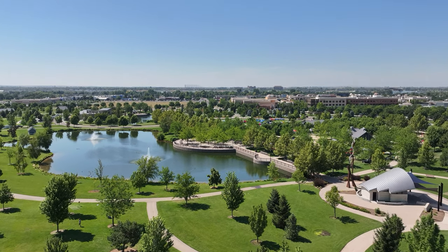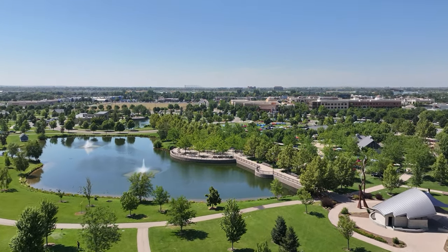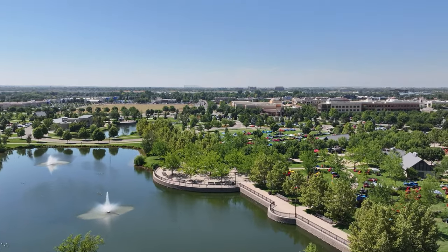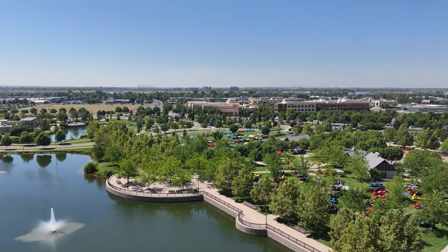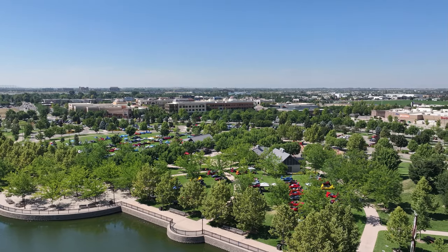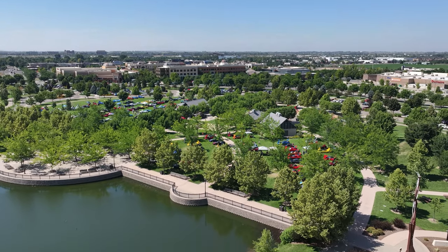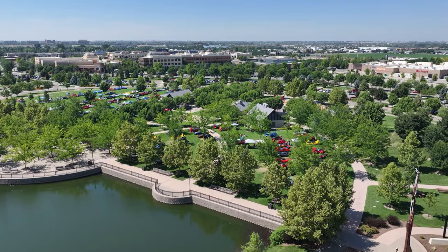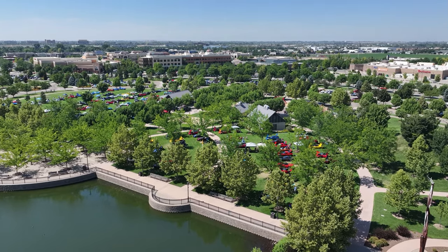Okay, here's what we're going to do. We're going to grab some altitude and go up here. So there you go. Now they're starting to come into view here. There are a lot of Corvettes in the park today. So let me drop that camera down. And the first thing that we're going to do is do an orbit.